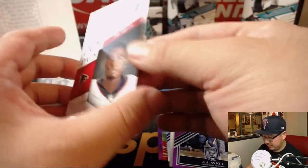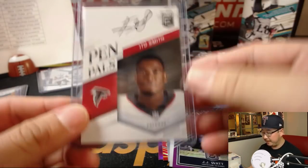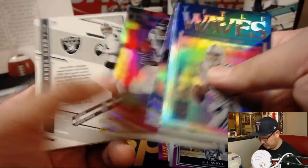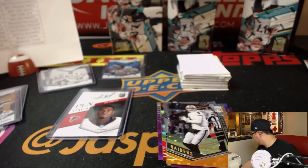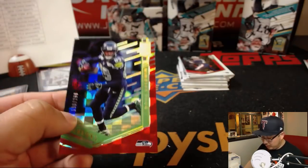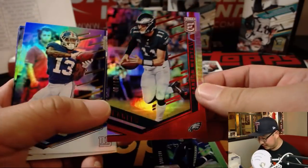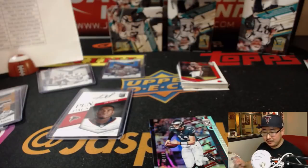There's J.J. Watt, dual threats, out of 75. And Ito Smith, Pen Pals autograph. Brandon says, oh, Ryan Fitzpatrick? Nice one for the Dirty Birds. That'll be for Jacob Cook. There's my boy Derek Carr out of 49. I like that pattern in the background. Doug Baldwin to 299. Carson Wentz, I was hoping that'd be another letter, out of 89. And Craftsman Relic, Dak Prescott. And that'll be for James and the boys.